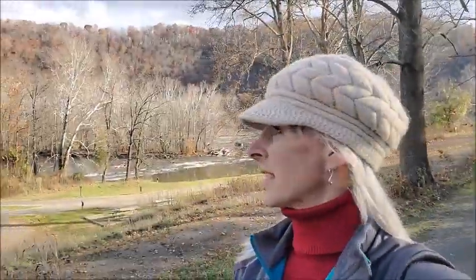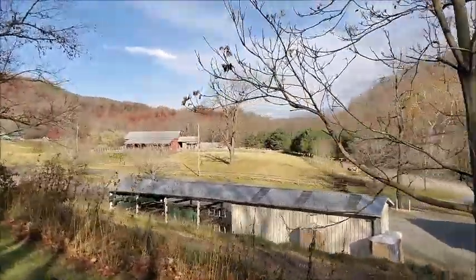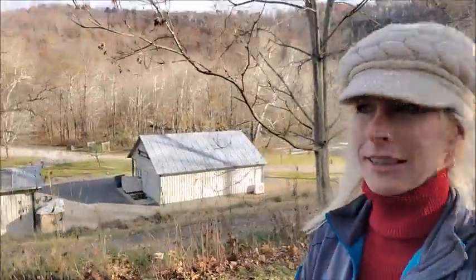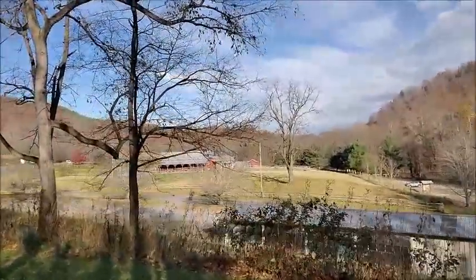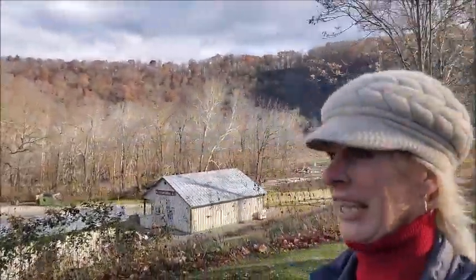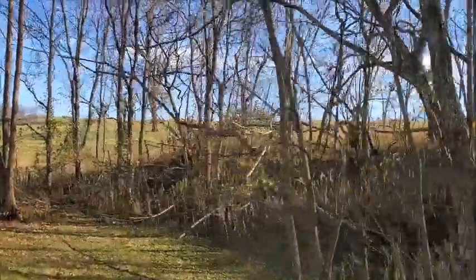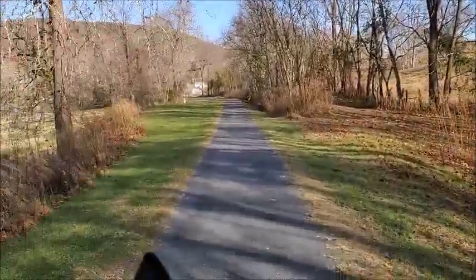So this is Foster Falls. And you can go camping over here. That's the livery right there. And then those are the stables. And there's another horse over there already. And I don't know what else is out here, but this is really kind of neat. You got cows up there. Moo-moos.